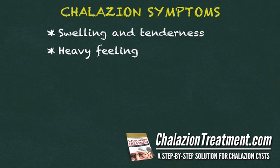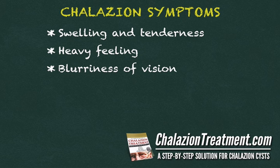The third symptom we're going to discuss is blurriness of vision. A swollen eyelid can obstruct vision, and individuals who have a chalazion often experience blurriness of vision. This is in fact very, very common. This is made especially more prominent when the chalazion has grown large enough to impinge on the cornea of the eye. This condition should be treated immediately, otherwise permanent vision loss could occur over time. So it's definitely something that should be taken very seriously.